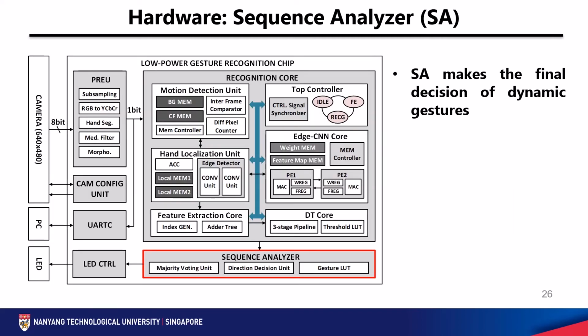Then, I will illustrate the working principle of the sequence analyzer. During the motion, the recognition core will generate two recognition results for each frame. After the motion stops, the sequence analyzer will determine the dynamic gesture type.